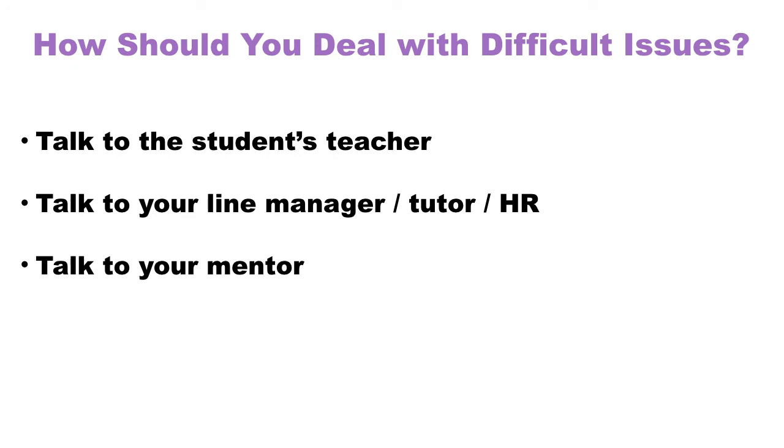If there are difficult issues, if a student is being difficult, then go to the student's teacher. If something comes up that you're feeling very uncomfortable with, or you've been challenged in some way, talk to not just the teacher, but to your line manager or your tutor at university or your HR department. And if you have your own mentor, you can always talk about any issues you have with your mentor.